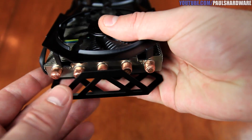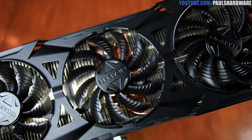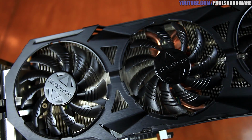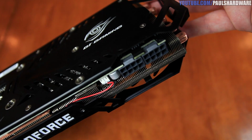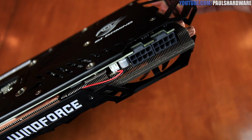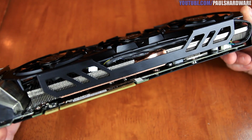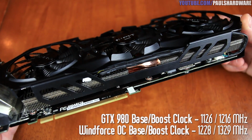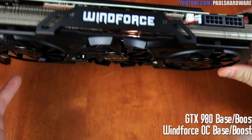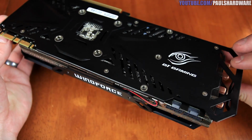You also have 5 8mm copper heat pipes and 3 specialized 11-blade fans designed to channel air down towards the heat sinks more efficiently. All of this plus 2 8-pin PCI Express power connectors, that's versus the 2 6-pin connectors on the reference design, allows Gigabyte to ship the card with the GPU overclocked to 1228 MHz base clock and 1329 MHz boost. The 4 GB of 256-bit GDDR5 memory is clocked at 7 GHz.